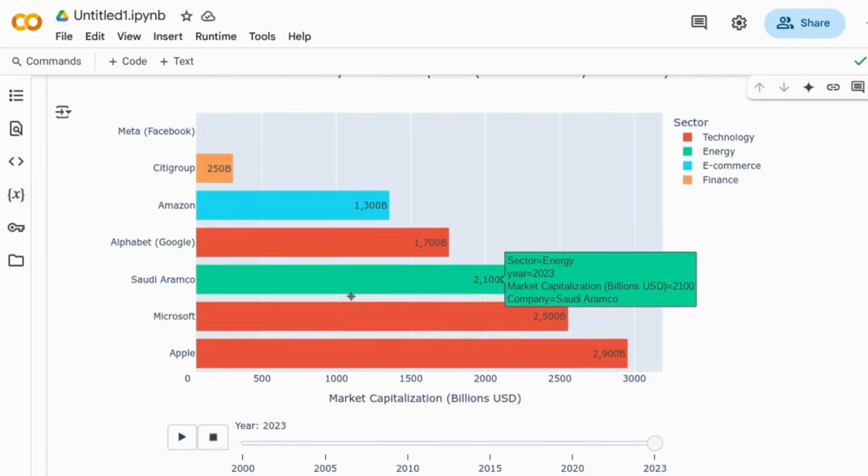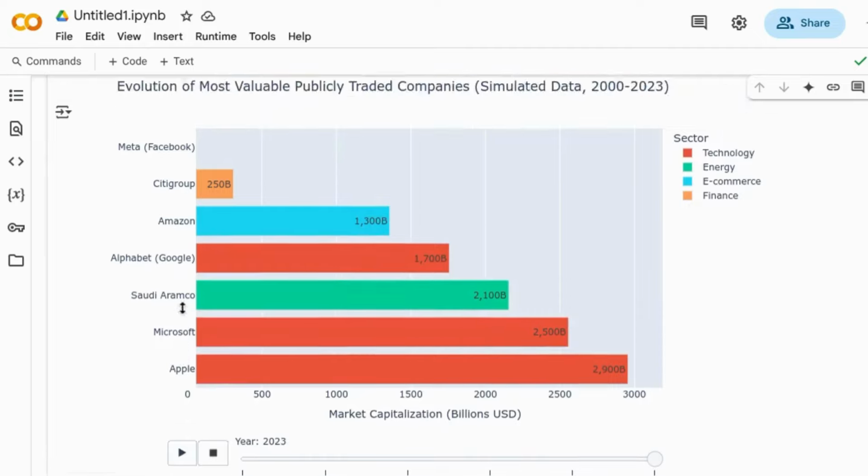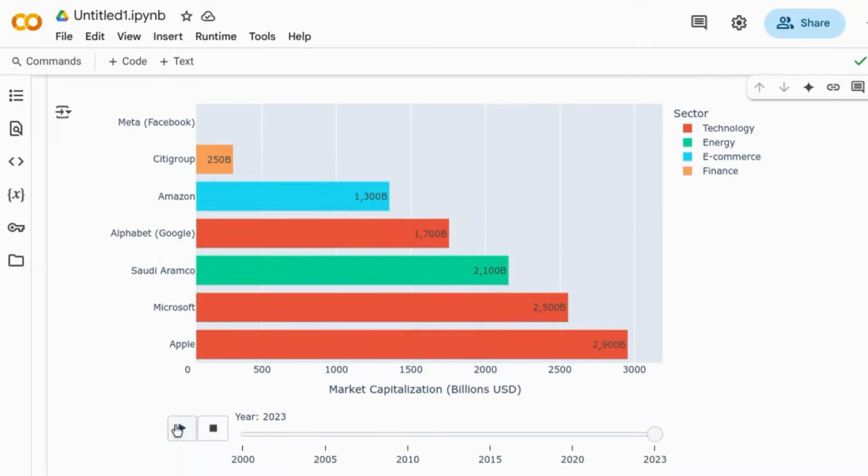3 things I would change about this data visualization. I would sort the companies from highest to lowest, so we have the most valuable company at the top of the chart. I would change the font colors so that they're easier to read with the backgrounds, and add a setting to adjust the speed of the playback.